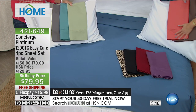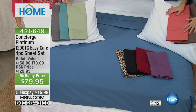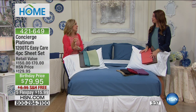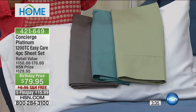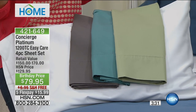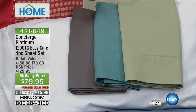And I love what Carrie said because I say it all the time with bedding. FlexPay is so important with bedding. Yeah. Because you want to get it home. You want to feel it. Maybe you've never even, first of all, seen 1,200 thread count sheets available. Usually they're in very high-end specialty catalogs, and they're so expensive. You would spend this for a pillowcase. Exactly. You are getting a full set, and you're getting sheets that are going to last.